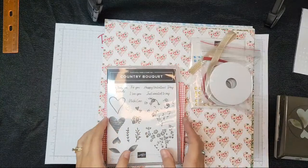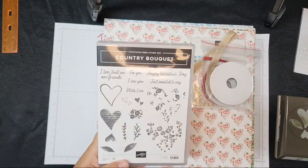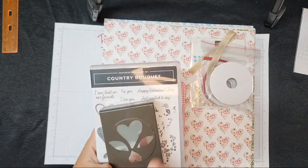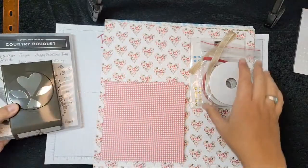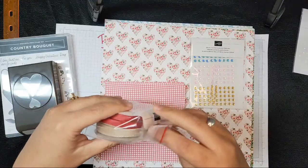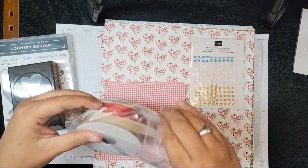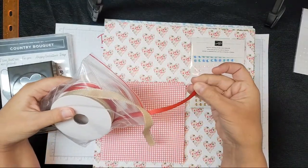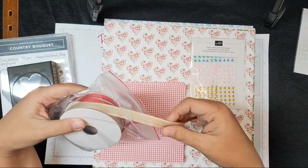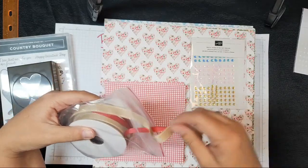In the suite comes the Country Bouquet Photopolymer Stamp Set. I love these two steps. Also comes the Country Bouquet Punch. Cool. Also comes the Real Red and Burlap Ribbon Combo Pack. So the red is more of a satiny, and the burlap has a bit of a satin, but it's still got also a natural kind of finish to it. One is a quarter inch and one is a half inch, and I hope that's obvious to you.